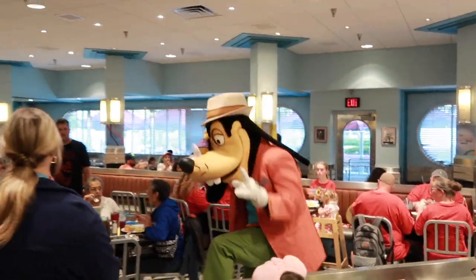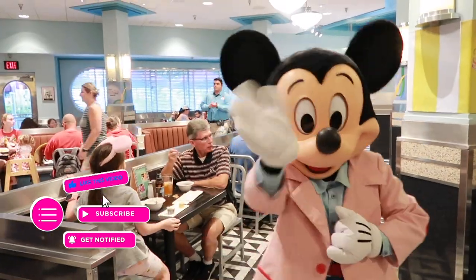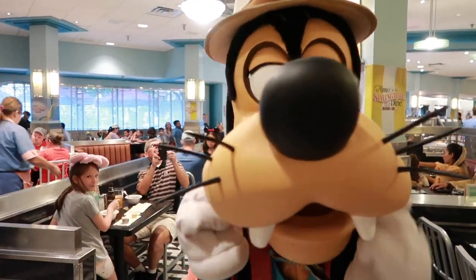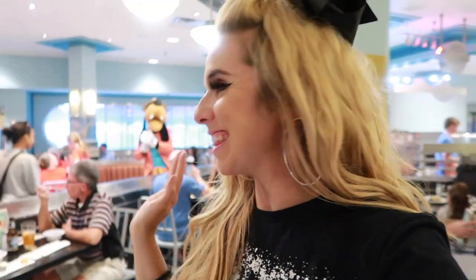A party's happening. Oh, look at those dance moves. Oh my goodness. Hey, Mickey. Oh, we love you. All right, I would come here for the dance party. Oh my goodness, Goofy. I know, we're gonna see you in a parade, I bet. Look at those moves. We haven't met Minnie yet, but let me just say, I would come here just for the little dance party they do.